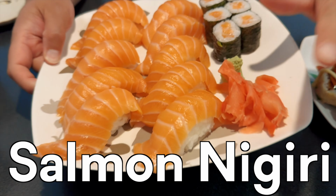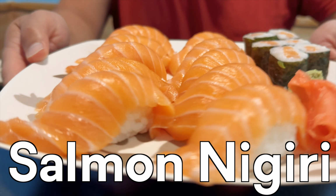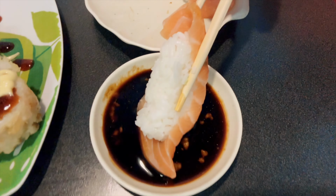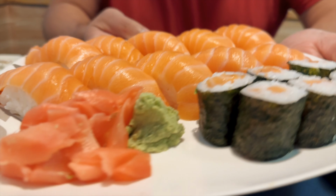Food's arrived. Let's check it out. So the nigiri is huge, hand for scale, big juicy pieces of salmon. Let's dig in. Let's start off with some salmon. Let's check it out. Give it a little dip. Super fresh, super fatty, best deal in town. So worth it.